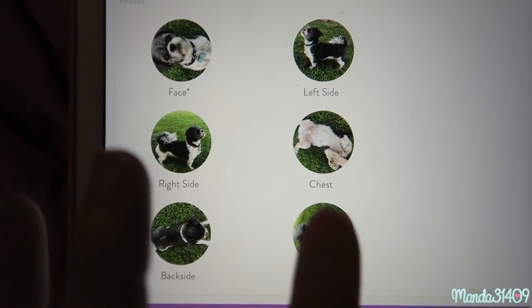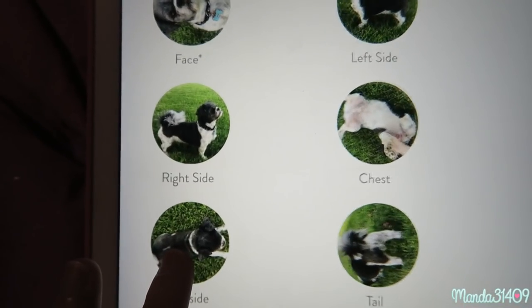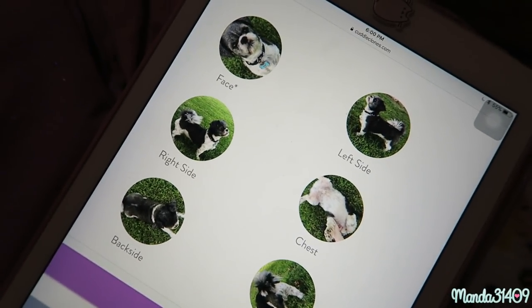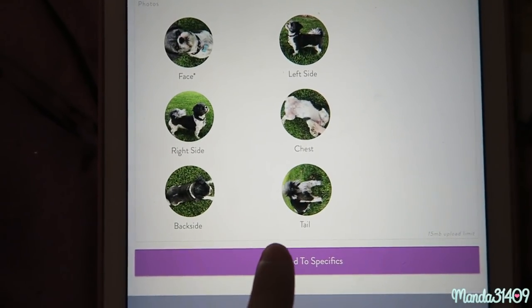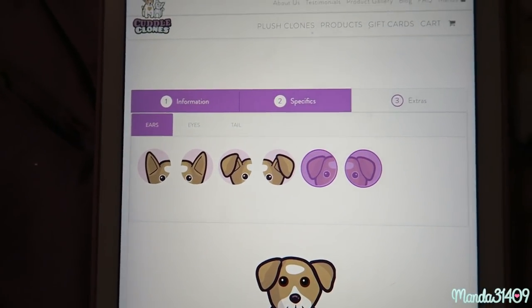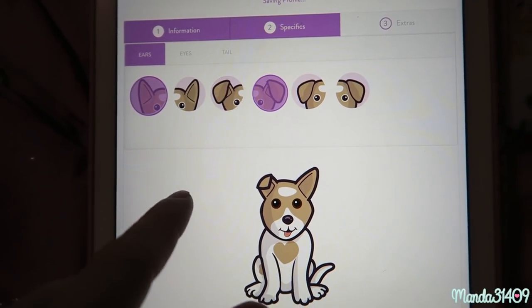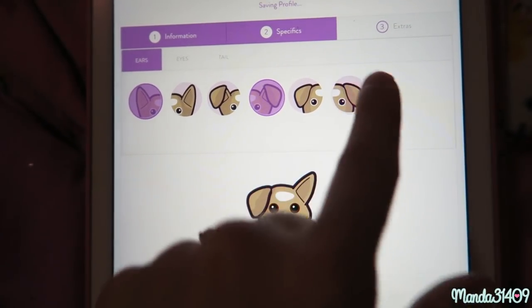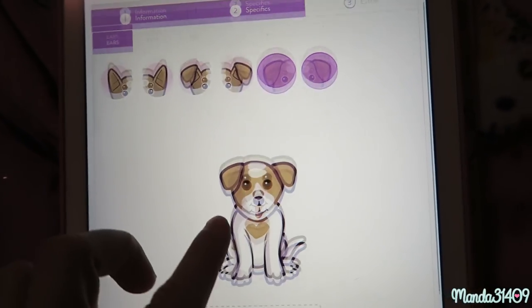So you have to upload the face, left side, right side, chest, backside, and tail. So you can kind of see that these are the photos that I have uploaded. And then you proceed to specifics. And right here, you can make it so where just one ear is up, one ear is down, both ears are up, both ears are down, etc.